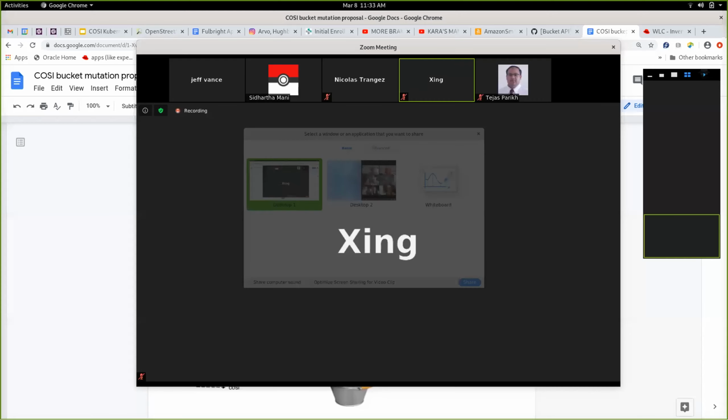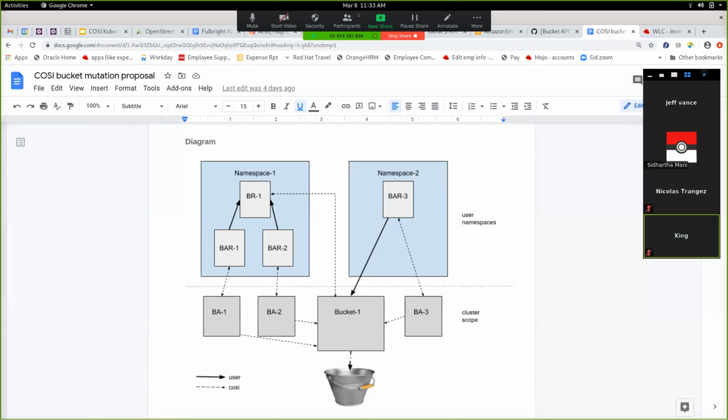Desktop. Okay, I clicked share. Okay, do you see a diagram? Yeah. Okay, great, thanks. Good to know.